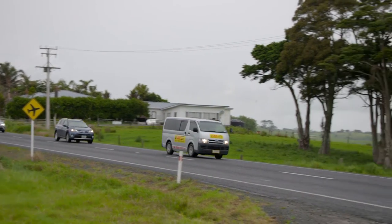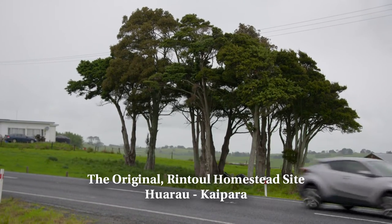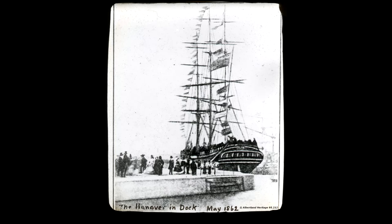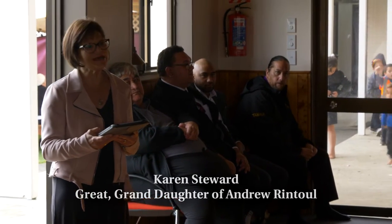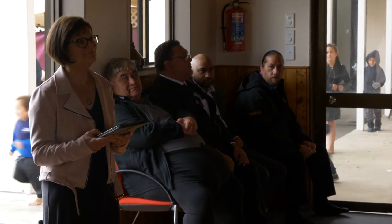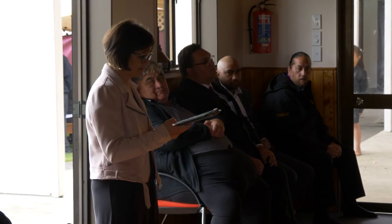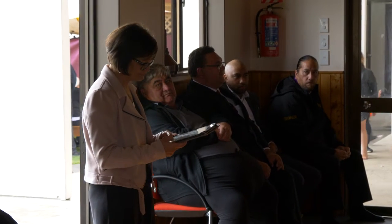Andrew, my great-grandfather, arrived from Scotland with his mum and dad, brother and two sisters in 1862 on the ship Hanover. He was just 12 years old when he jumped ashore at Matakohe. Andrew was a surveyor and a farmer. He bought land at Huarau, the farm my dad and brother farmed, and called Kukahuia, the Māori pā of that name just across the road.